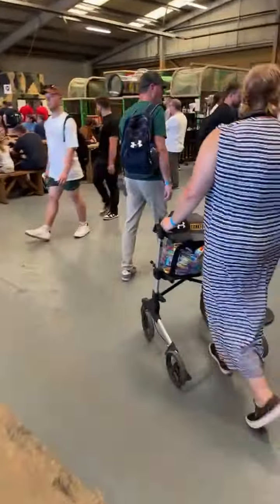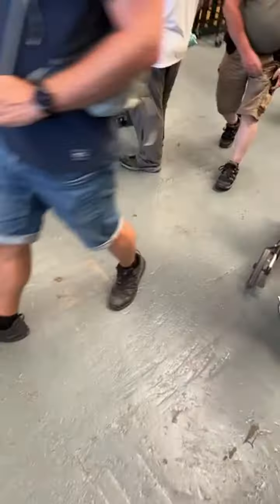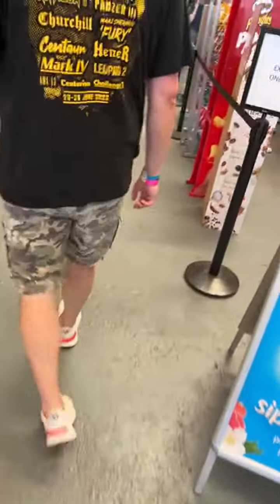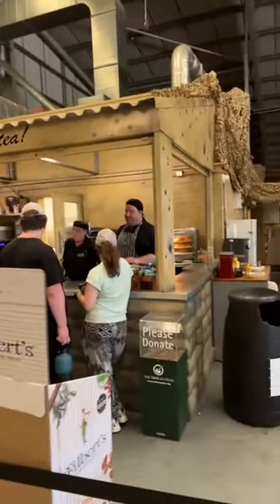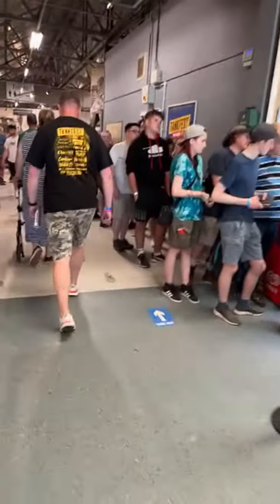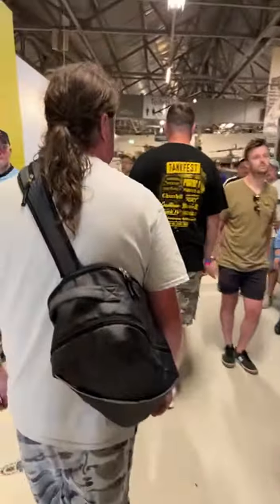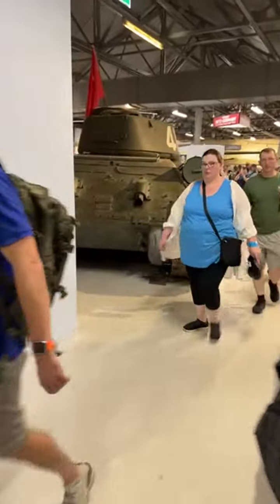But now, that is the Afghan section, and we're now walking back through the way I came in. You can get food and drink here if you wish. There are two cafes, and I walked straight past it, but there is a section of books there as well. So if you're interested in any sort of reading material, there is reading material here. Just following through here, and we are going to be at the back of the T-34, which is there.